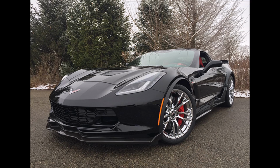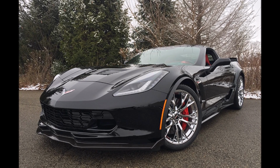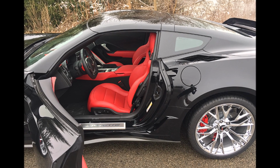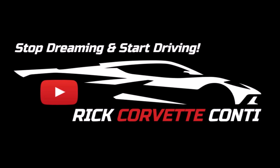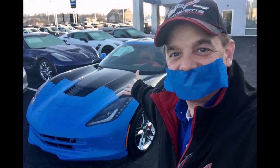2019 Z06, 183 miles, nearly the full warranty, and a huge discount on this car. Hope to hear from you guys. See, I told you guys, that's a nice car at a great deal. I do hope to hear from you.